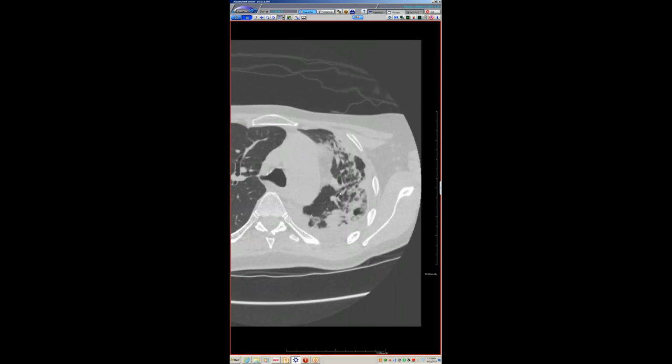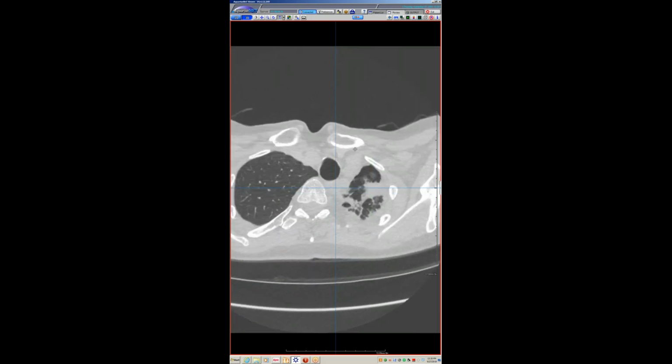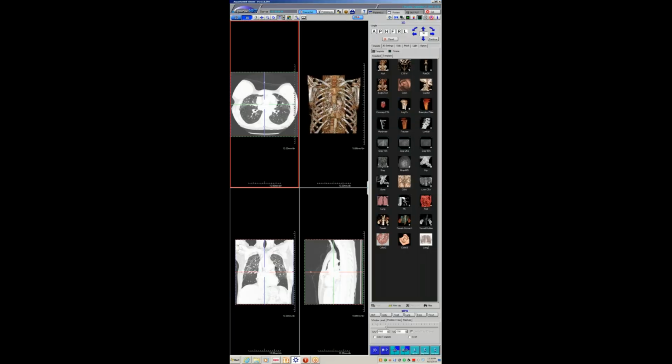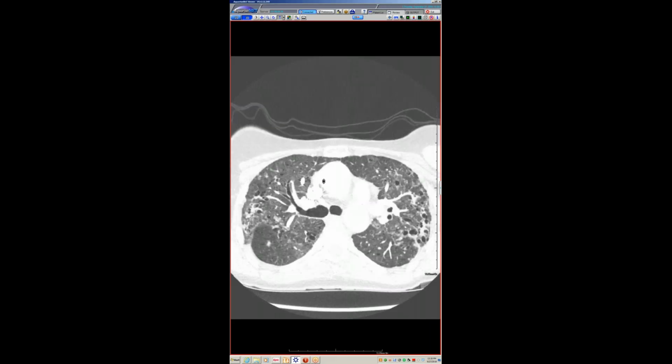Did they do an elastin stain on the explant of the other one? Because it can be missed if they don't think about it. Yeah, no, they didn't. Unfortunately, I don't know how long they keep their tissue for, but the redo transplant was in 2011, so it's 7 years ago. I can ask if they still have it. They probably have a tissue block, though.